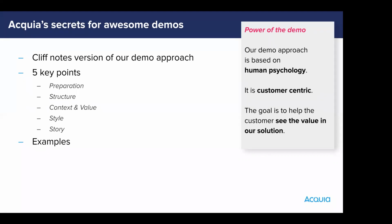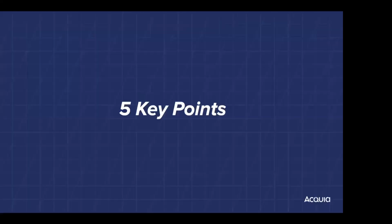And value is a very relative term, because something that's valuable to you may not be valuable to someone else. And so part of the job that we have together when we're working with customers is to extract, through the discovery process, what's actually going to be useful to them, what their problems and challenges are, and how we can meet those. So let's jump in and take a look at those 5 key points.